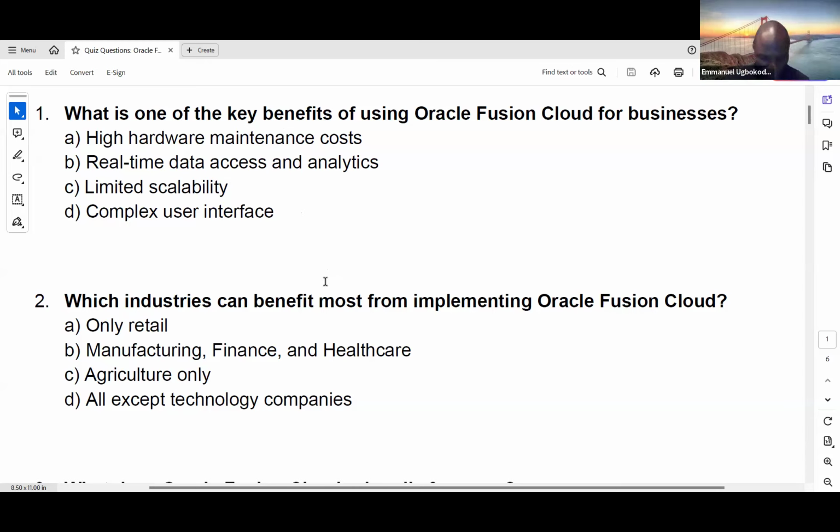Yeah, because from the options we have, it says retail only, which is not correct. Manufacturing, finance, healthcare. I think manufacturing will be of great benefit because there are a series of processes: ordering, procurement, purchase, the production itself, then storage and distribution, then also finance and healthcare.